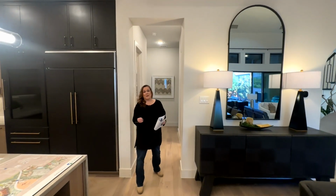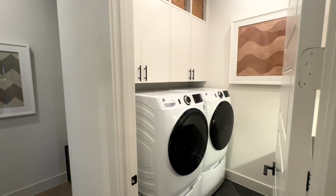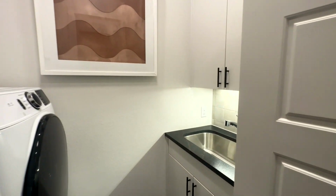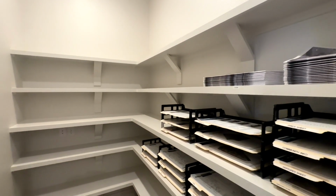All right, before we go upstairs, let's take a quick look at the pantry and the washer and dryer. The laundry room is on your right. There's a sink in there. The pantry is across the hall. Very large pantry, great for storage.